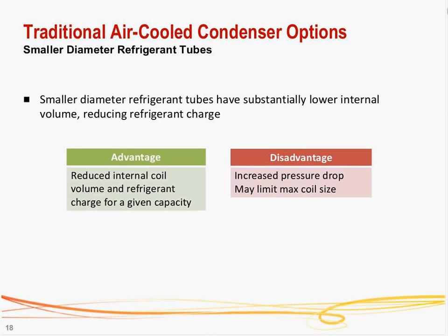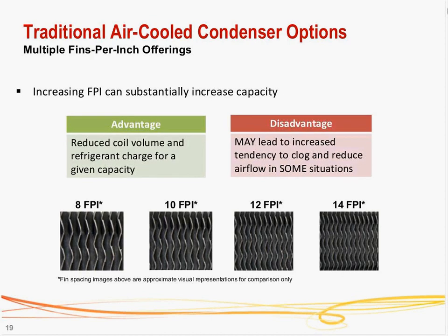The last refrigerant-focused item for traditional condensers I'm going to step through is going to be variable fins per inch. What you're going to be doing here by varying fins per inch is varying the capacity at a given internal coil volume. By increasing fins per inch, you're able to maintain a higher capacity on the same refrigerant charge. So you're going to see a higher BTU per pound of refrigerant versus a lower fins per inch selection. So it is going to provide you some potentially substantial refrigerant charge reduction as well.